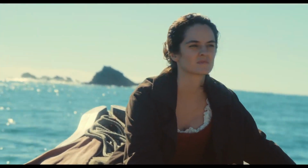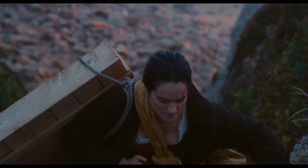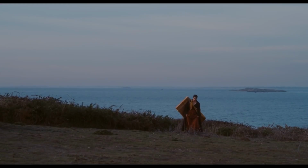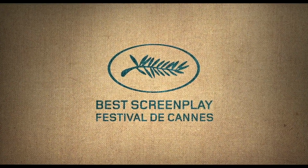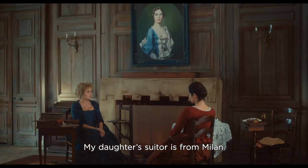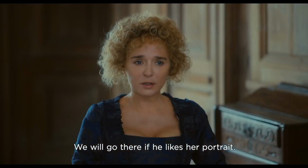The second this movie ended, I knew I wanted to own it on the Criterion Collection disc, because I watched it on Hulu, which is where you can watch it first if you want to see the movie before buying it on the Blu-ray format. But this was incredible. I was just so blown away by it. From start to finish, I was just enthralled with this love story that's being told here.